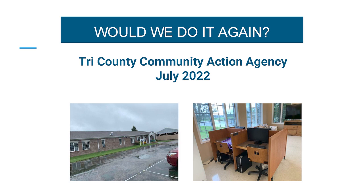And so would we do it again? We are doing it again. Our next location is Tri-County Community Action Agency, and we're hoping to get that up in July of 2022. Again, this was another partner that we already had a good working relationship with. We had already provided them with furniture to do some computers there, and we've been working with the fiscal court who owns the property to get Wi-Fi access there as well. So we're pretty excited about that project.